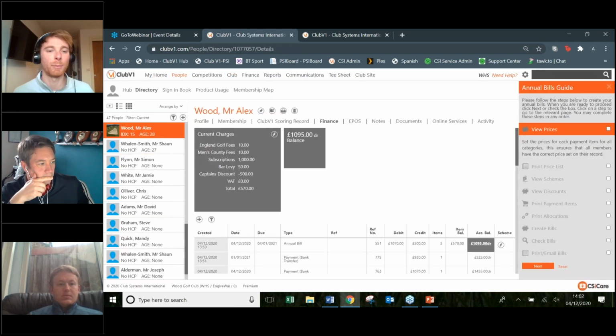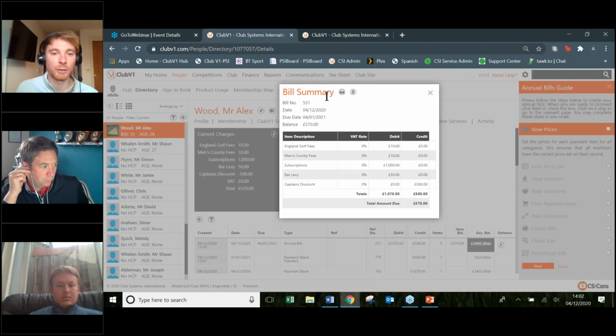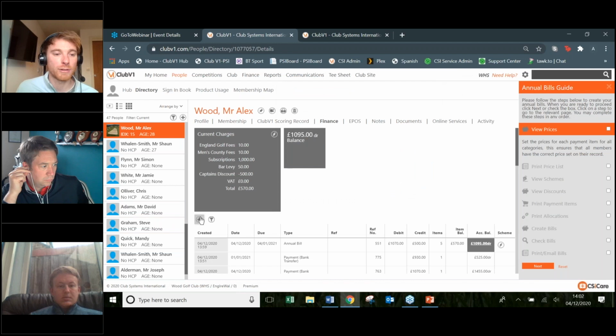Now this is a really good example. Let's say you've invoiced for me for a locker, but I've decided that I've received my invoice now and I actually don't want my locker for the next year. So you can edit the bill at this point. You don't need to delete the invoice, okay? So when we go to annual bill, you don't need to delete it and change it here. So let's go and process a payment.